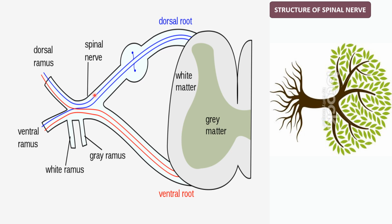Then the dorsal and ventral roots join together and form what we call the spinal nerve. After running a short distance in union, it divides again into different branches: the dorsal ramus, the ventral ramus, the white ramus and the grey ramus. The dorsal ramus carries sensory information from the dorsal part of the body towards the spinal cord, and it supplies motor innervation to the dorsal aspect of the body.